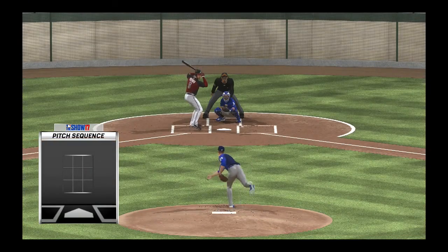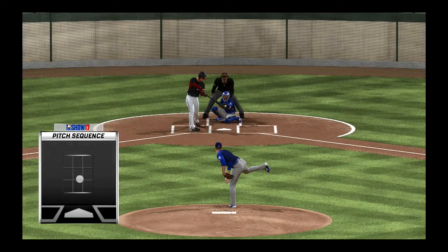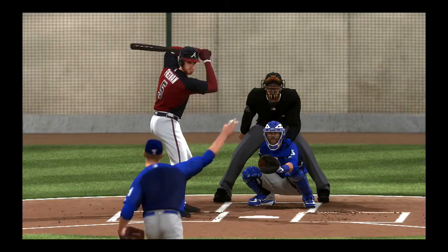When that pitch was grooved right down Main Street, he couldn't believe it. He started salivating when he saw it, but stayed back enough to put a great swing on it.